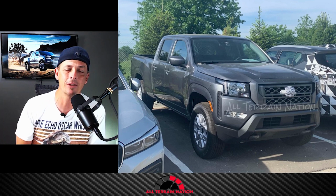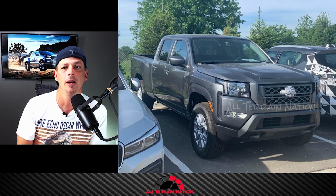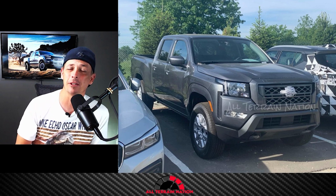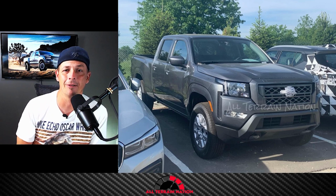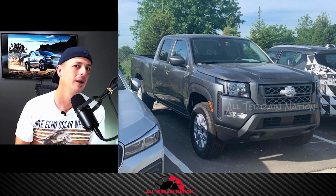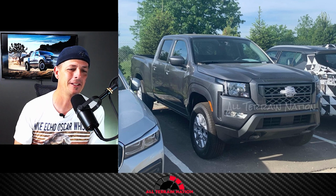So this thing is going to get the 9-speed transmission. It's the same one they've been using in the Titan. It's the same basic transmission that's going to go into the new Pathfinder. It's also got the 3.8-liter V6. Now, you say, well, Dave, that's not necessarily new.